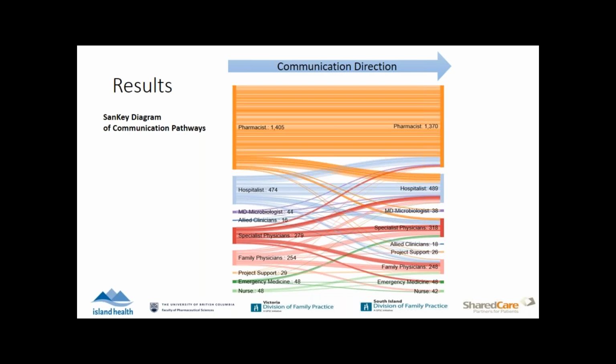They were talking to pharmacists, but if you look at the orange lines, you can see that it's gone into the hospitalists in the hospital, med micro, the specialists. It actually goes into the allied health, family docs, and emergency medicine and nurses. You can also go back the other side and look at the red line for specialists, for example. They're talking to pharmacists, etc. Family physicians are talking to various people as well. It really highlighted for us how complex healthcare communication is. It has never been captured before that we could find.